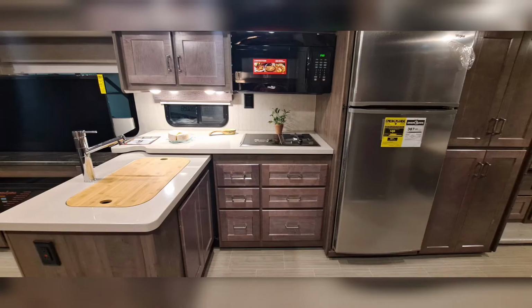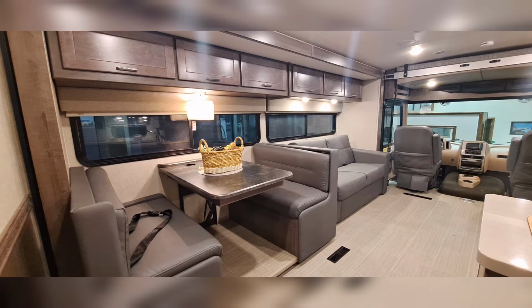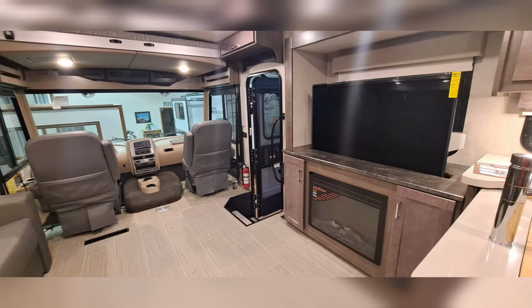Okay, here's some still shots just to show a closer look at the kitchen, your dining, living area, and of course the beautiful TV and the fireplace.